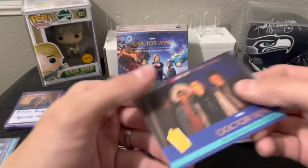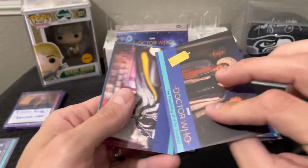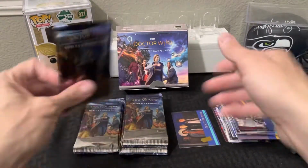Oh, there's another parallel right there. I think these ones are numbered at 99. I believe that's the gold parallel numbered at 99. It is 33 of 99. There's our first numbered parallel. I think on average you're getting 1 to 2 per box. So we could get another one. We may not. We'll see.